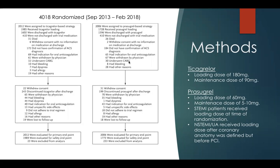As I was saying earlier, each of the drugs' loading dose was given in accordance with how the medication is given in practice. And so on the Brilinta side of things, it was given as soon as they were diagnosed and put into the Brilinta group. But for the Effient side of things, they did not receive the medication until after they had shot dye into the coronaries and defined the anatomy. But it was prior to them putting any kind of stents in.